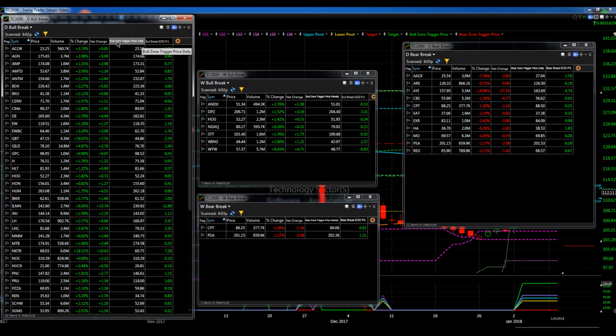This was my trigger price and where the stock ended at the end of the day in reference to the trigger price. 7 cents up on this one, 99 cents up on this one, even though the stock was up $5. That means this stock most likely gapped up this morning, crossed that level during the day. We'll look at these on the charts in detail going forward in the video.